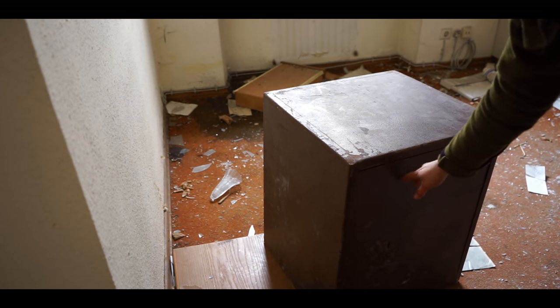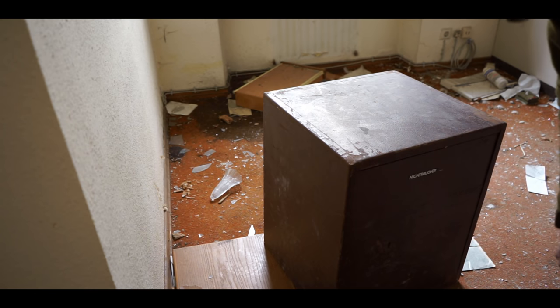Here is the safe, but it is almost closed. But I don't think there is something left inside.